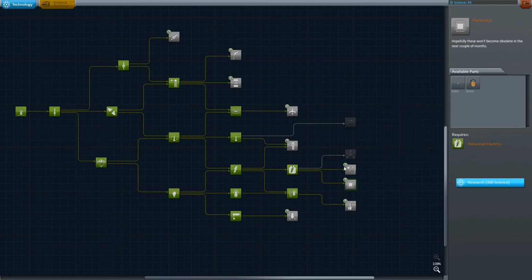This is amazing. 300 science. Okay, I don't have so much science. And still the wheels, landing gear, the little things. Greater parts. This is nice. Fuel lines. What do we have here? Huge tanks. More advanced tanks. I'm not sure if I really need these ones. I like to save some science for more science instruments. So I don't think I will research this thing right away.